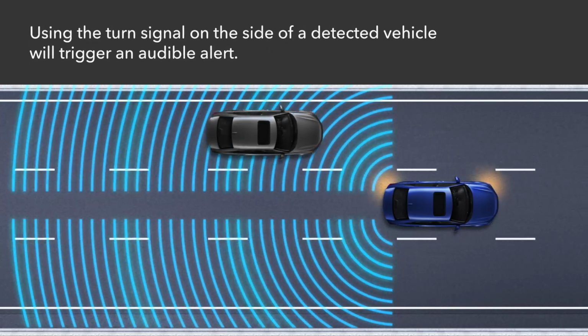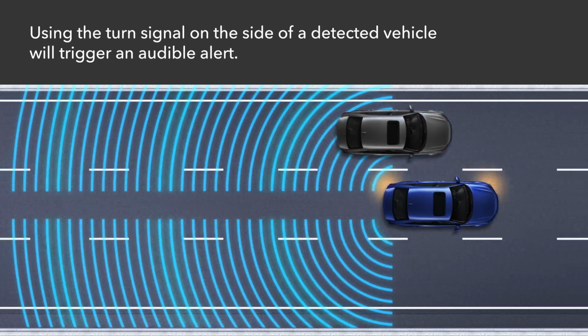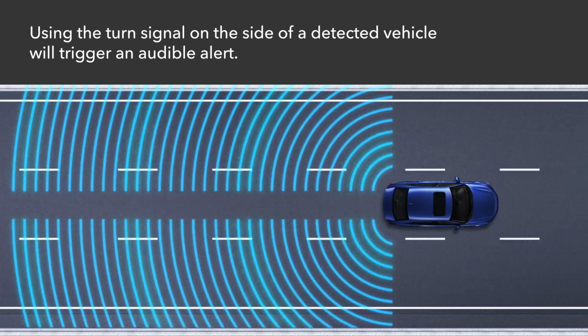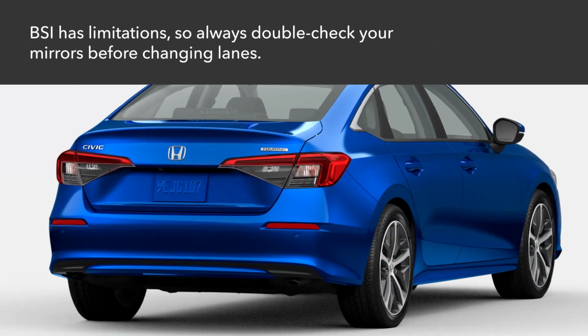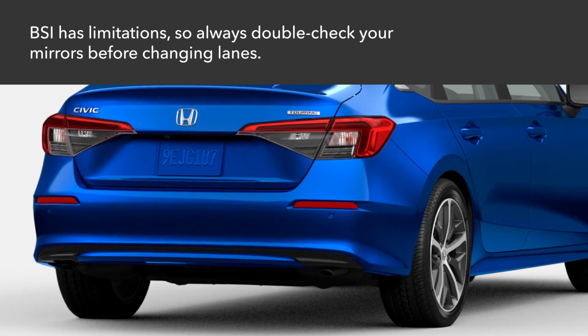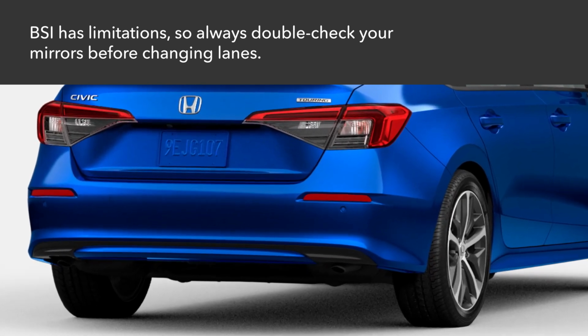If the turn signals are activated in the direction of a detected vehicle, an audible alert will also sound to further warn the driver. It's important to remember that the BSI system has limitations. Always check your mirrors to the side and behind the vehicle before changing lanes.